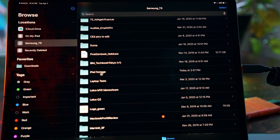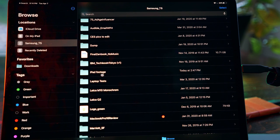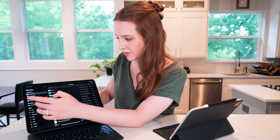And now that iPadOS has a Files app, thank goodness, it's never been easier to import, edit, export your pictures. If you're using Lightroom, you don't have to throw everything into the Photos app. You can stay really, really organized just as if you're interacting with it on a MacBook. You know, it has a real file system now. You can connect your Google Drive in here. This is my iCloud Drive.